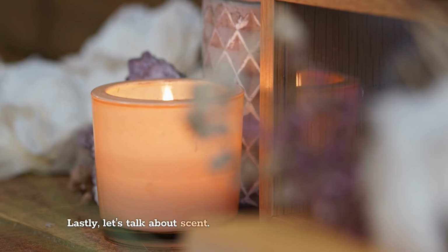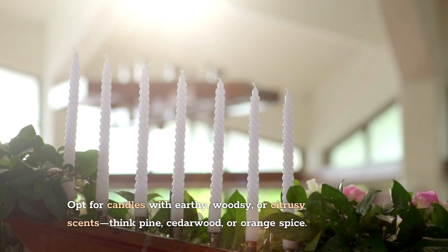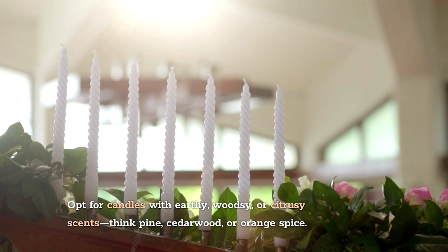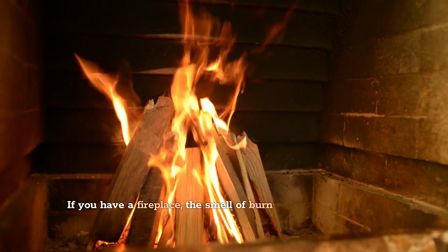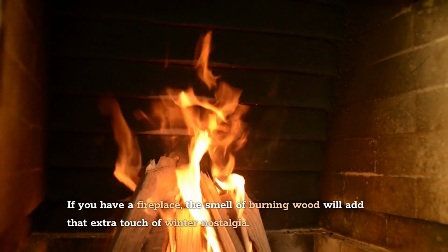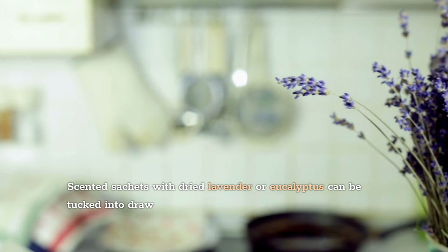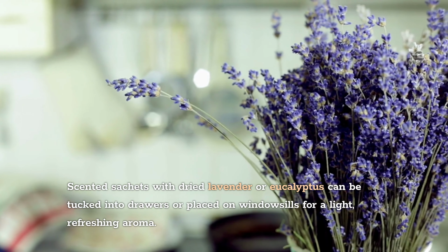Lastly, let's talk about scent. The scent of winter should be subtle yet comforting. Opt for candles with earthy, woodsy, or citrusy scents. Think pine, cedarwood, or orange spice. If you have a fireplace, the smell of burning wood will add that extra touch of winter nostalgia. Scented sachets with dried lavender or eucalyptus can be tucked into drawers or placed on windowsills for a light, refreshing aroma.